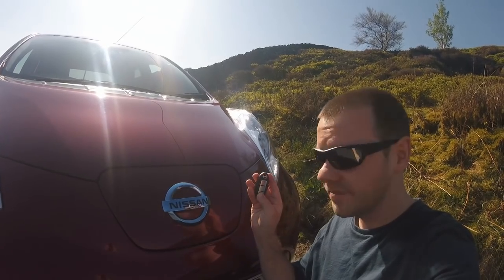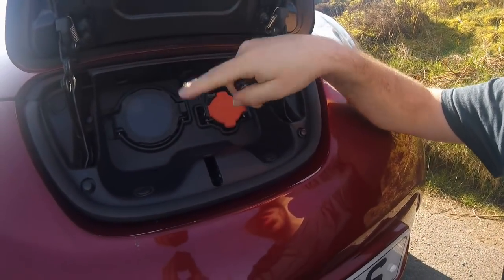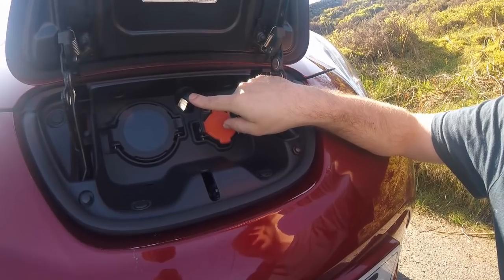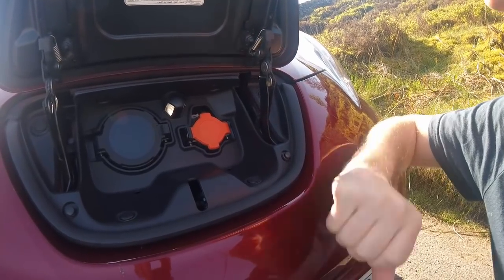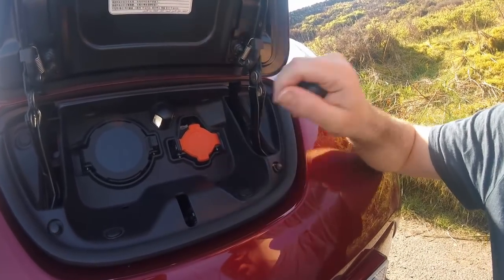There is an easy external clue as to whether it's a Gen 1 and Gen 2 as well. Now if I press this button here, which opens the charge flap, you can see here there is a light inside the charging flap bay. I'm not entirely sure what it's called, if I'm honest. This is a Generation 2 car. It has a light. If you're looking at a Generation 1 car, there will be no light here, which means you can never figure out where you're plugging the car in if it's pitch black. So that is the easy way to spot whether it's a Gen 1, Gen 2. If there's a light, Gen 2. If there's no light, Gen 1.